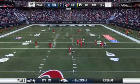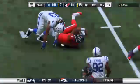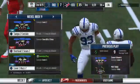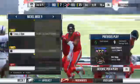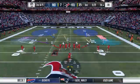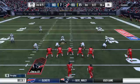Now a play fake here on 1st down. Nowhere to turn here, and he's going to go down. Back at about the 37-yard line. Jabal Sheard in there to pick up his 2nd sack now of the afternoon. Coming up now on a 2nd and 15 following that sack.